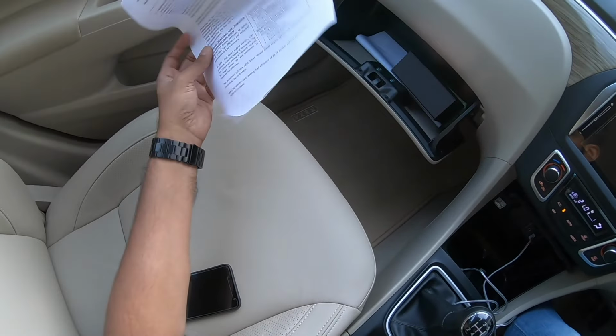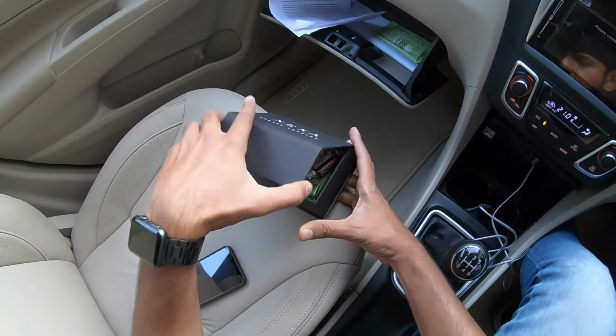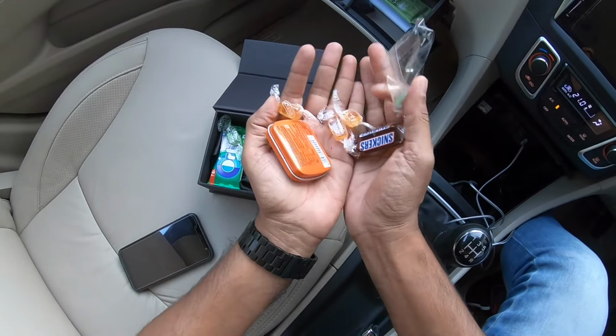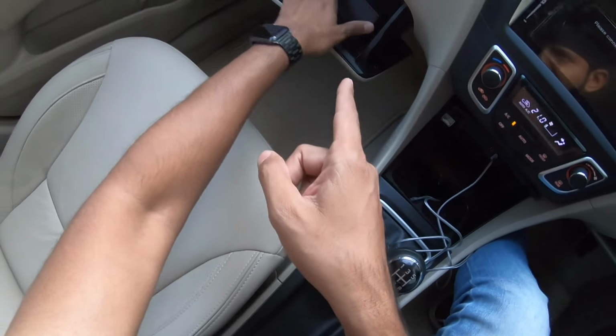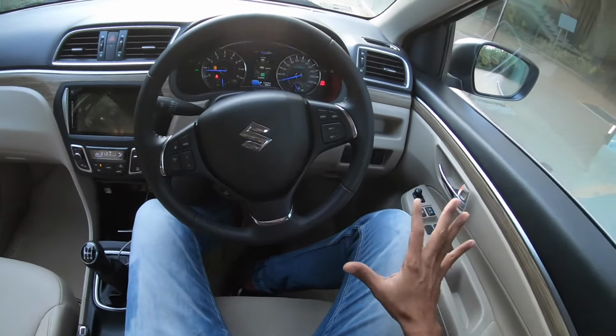So these are basically the specifications of changes, and this box has a few mints and stuff. So if any of you are feeling sugary, probably you should have these. It says Nexa Create Inspire. This doesn't come with the car. This is just provided for the test drive right now. So overall the cabin does feel really nice.